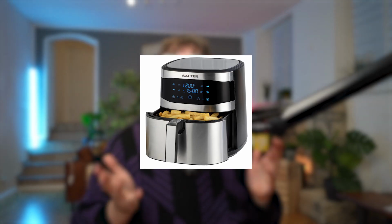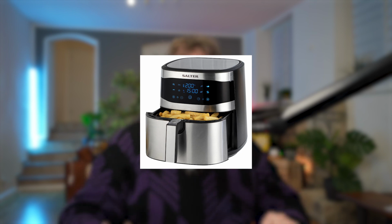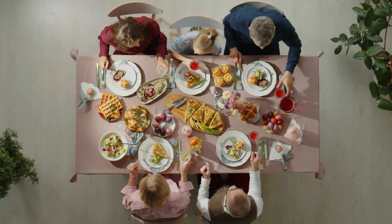Going up in price and in size, Salter, which is a reputable brand for small appliances, has a very tasty 8-liter single drawer Go Healthy XXL air fryer, seeing very, very healthy prices, including for only 104 quid during Black Friday. You can easily use it with or without oil, and a whopping 8 liters means that you can actually fit in a very sizable family meal here.